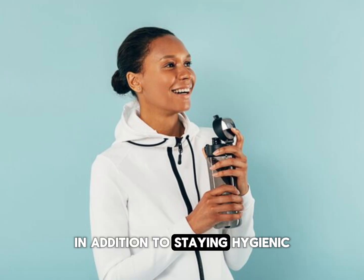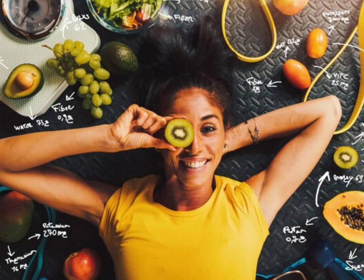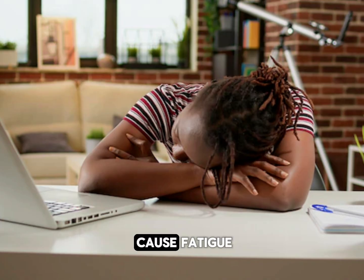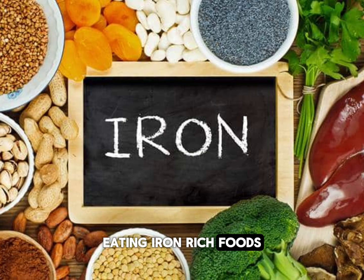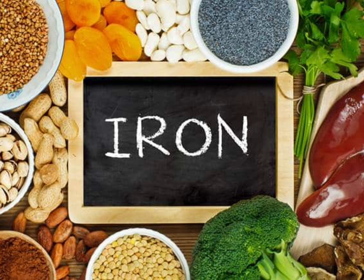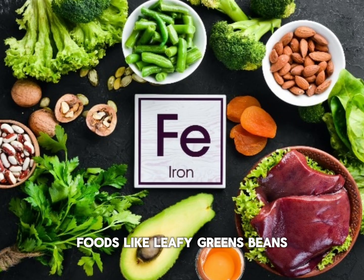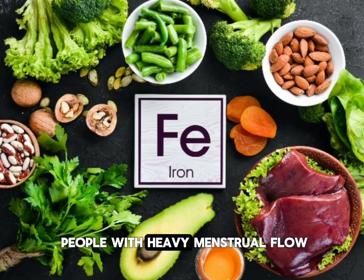In addition to staying hygienic, managing heavy flow also requires staying hydrated and eating a balanced diet. Heavy periods can sometimes cause fatigue, so it's important to drink plenty of water to stay hydrated. Eating iron-rich foods can help replenish any lost iron during heavy menstruation. Foods like leafy greens, beans, red meat, and fortified cereals can help prevent anemia, which is common in people with heavy menstrual flow.